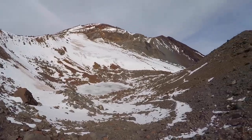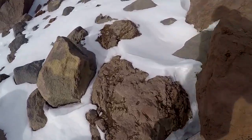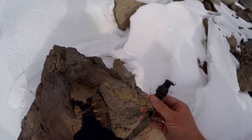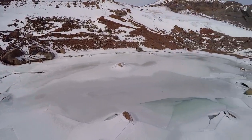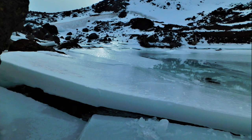About a little over 2.5 hours, covered about 3,800 feet so far, I think. My duct taped gaiters officially gave out. This lake is just making noise. The ice is shifting and cracking. It's kind of crazy.